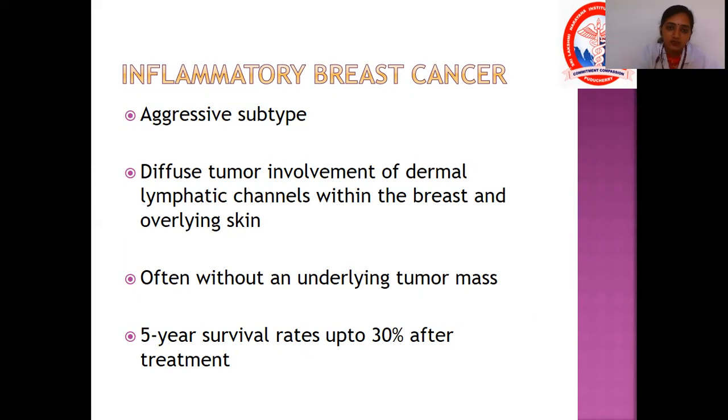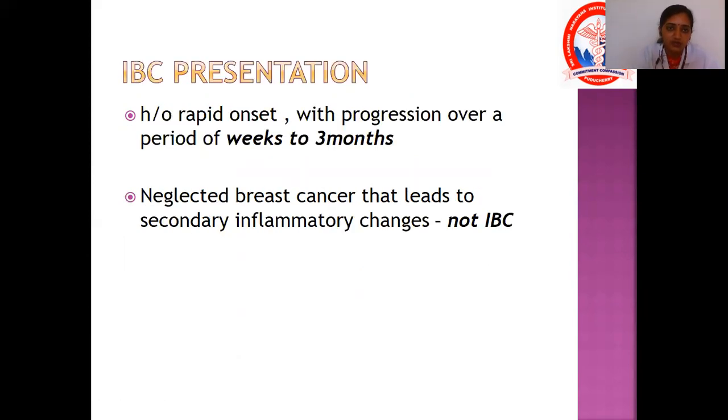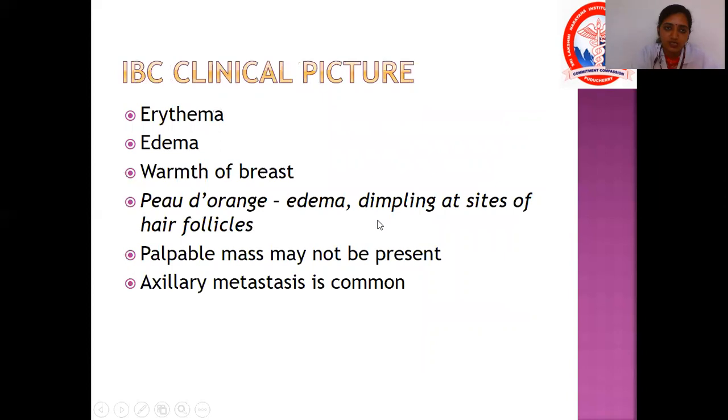There is no underlying tumor mass. This is a specific feature of IBC. There is involvement of dermal lymphatics within the breast and overlying skin. The overall survival rate is very poor, only up to 30% at 5 years. It is of rapid onset, progressing within 3 months. Neglected breast cancer that causes secondary inflammatory changes is not an inflammatory carcinoma of the breast.